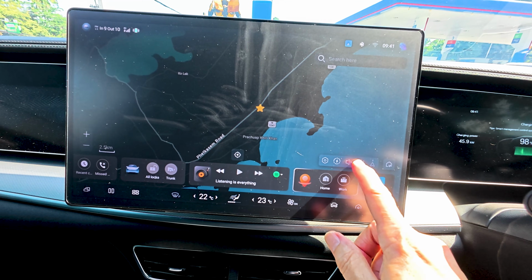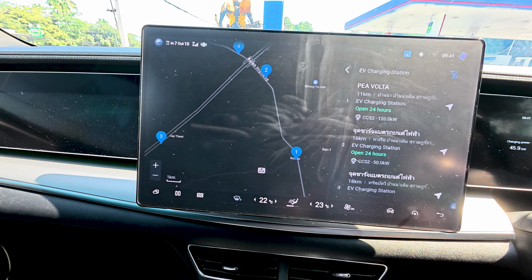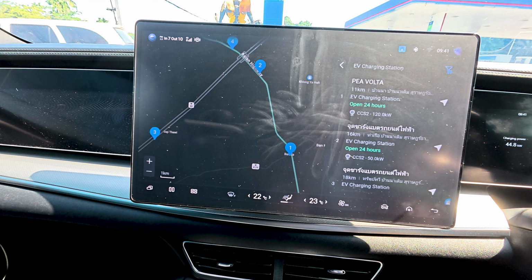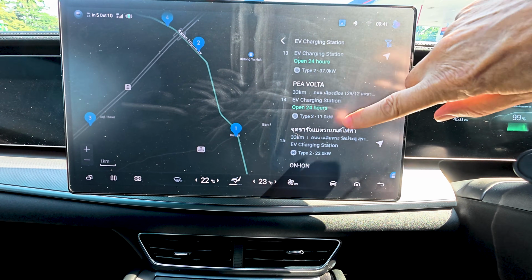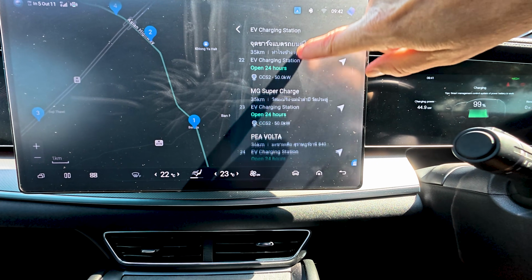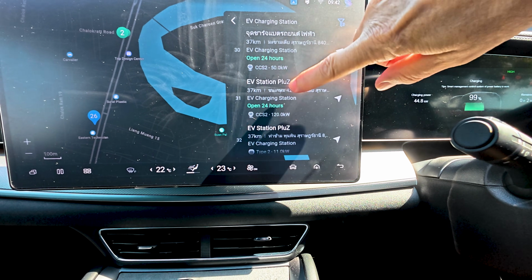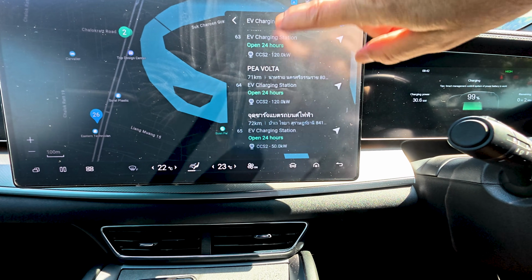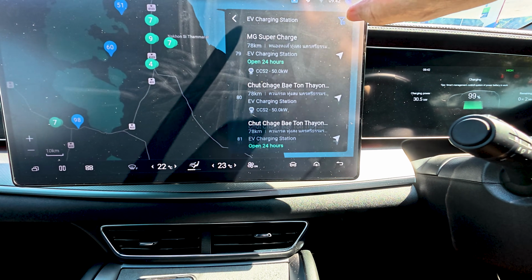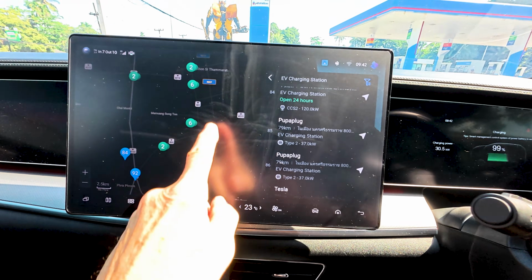And so the other way I'm trying to do this is hit the gas station icon, and it's going to show me all the recharging stations within a certain radius of where I am. And as I scroll through that list, it's showing me more and more stations further and further away, and I'm hoping it's going to eventually show me the one that I want to go to, 337 kilometers from here. However, there seems to be a limit on this of about 80 kilometers. It's not showing me any stations more than 80 kilometers away.